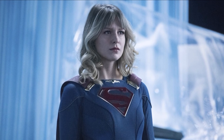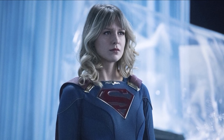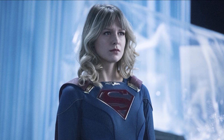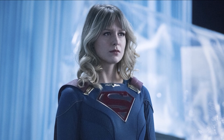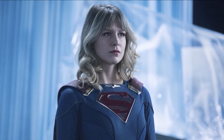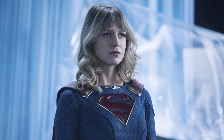Okay, so we got Supergirl here. Great photo. Really nice to see Melissa back in the suit in full quality, because this is our first really good look. We've seen behind the scenes photos, but they're just set photos, and we haven't had anything official, so this is our first official look at the season, which is super exciting.